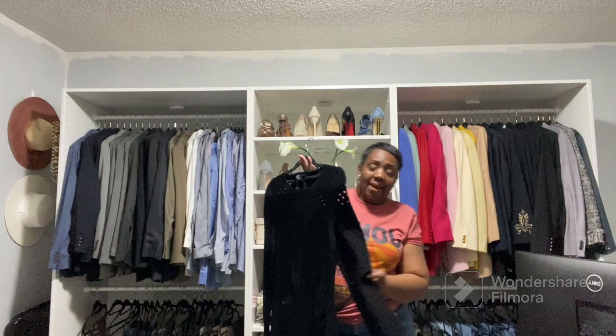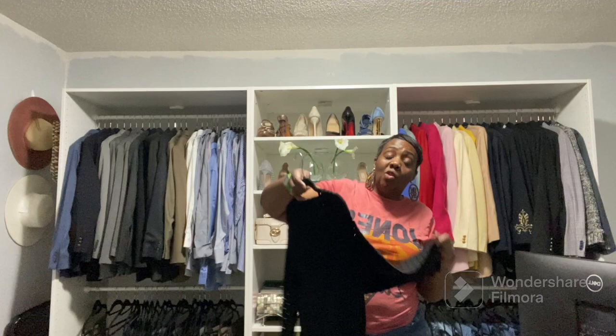But anyway, this dress, I love how it has the eyelet detail, and then it has the distressing right here on both sides. Y'all, this dress is so pretty. I mean, look at it. The quality on it is amazing. I was gonna pair this with my Louboutins, but I decided not to, because the dress needs to be the star of the show all on its own.